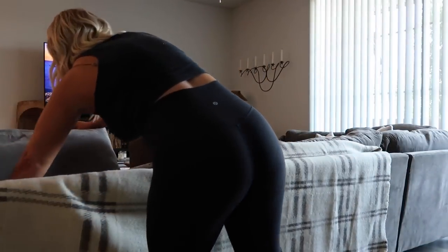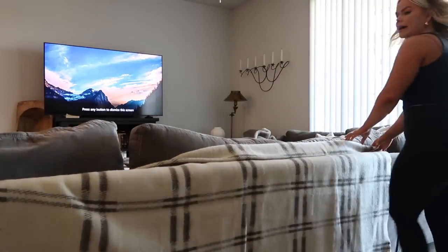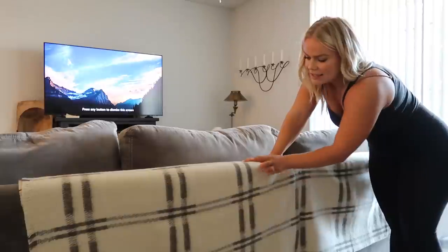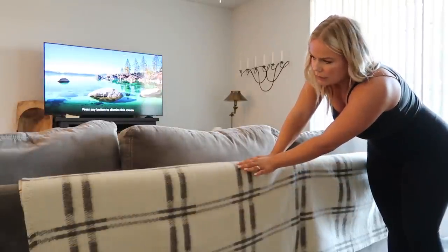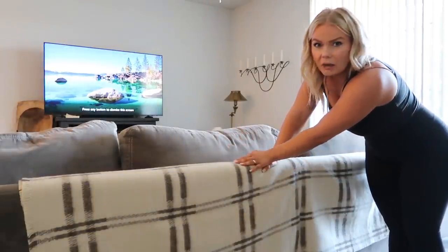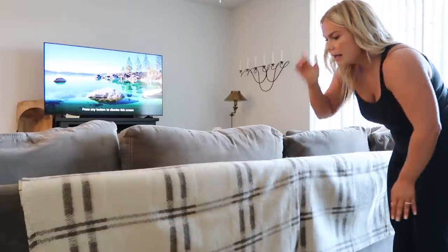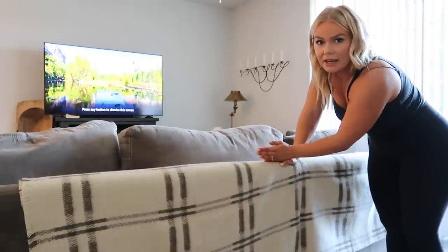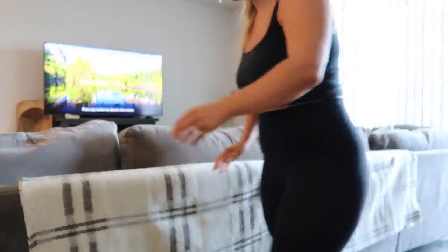Let me just go ahead and put it back here. Oh, it's so pretty. And what's pretty is this piece right here is more brown, and our couch is like a gray brown. So it really complements our couch really, really well. And what's cool about a plaid print or even stripes is you can really line it up so it's not super crooked.